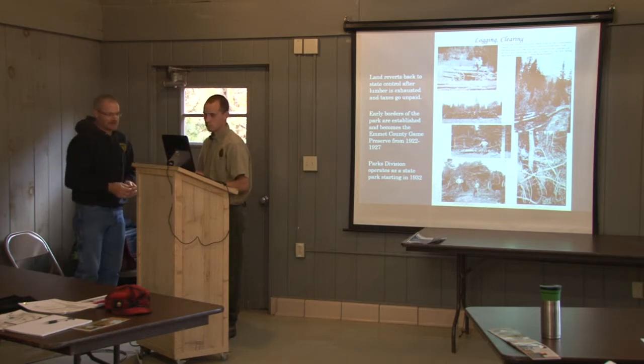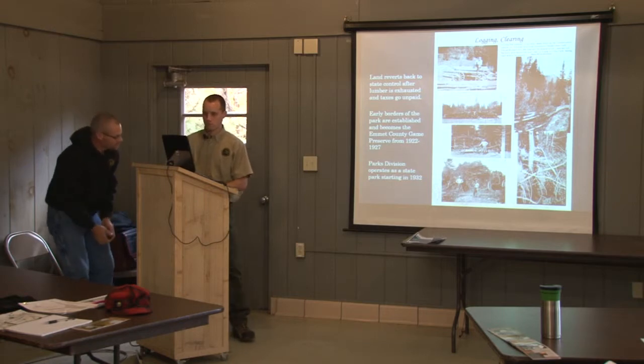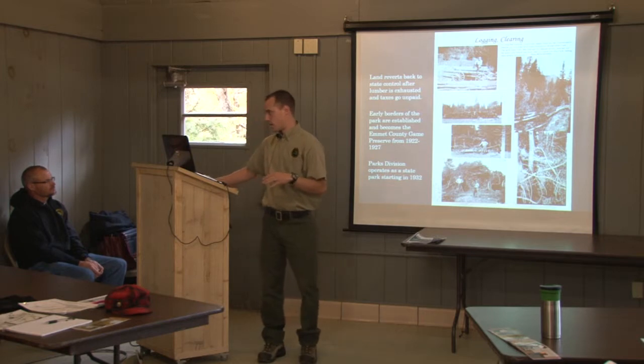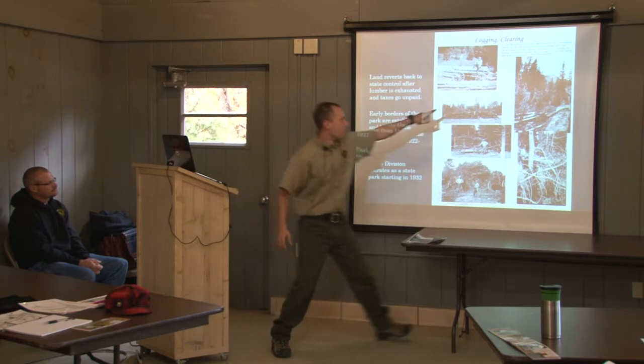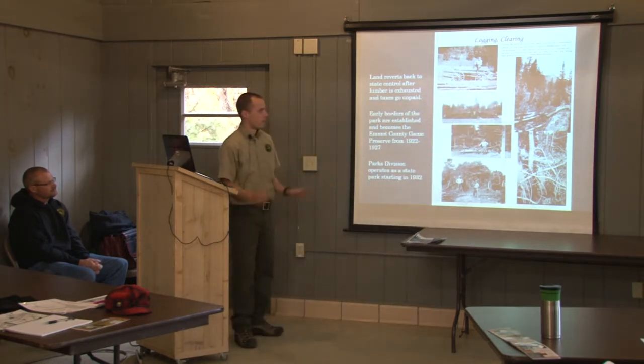So she's the one that supplied us with a lot of the information we have about the early history of the park. It goes back to being a game preserve, and there are still slash piles everywhere in this park. These guys harvested those slash piles and made money off of it. That would be Mount Nepo back there, and this gives you a look at what the land would look like at that time.